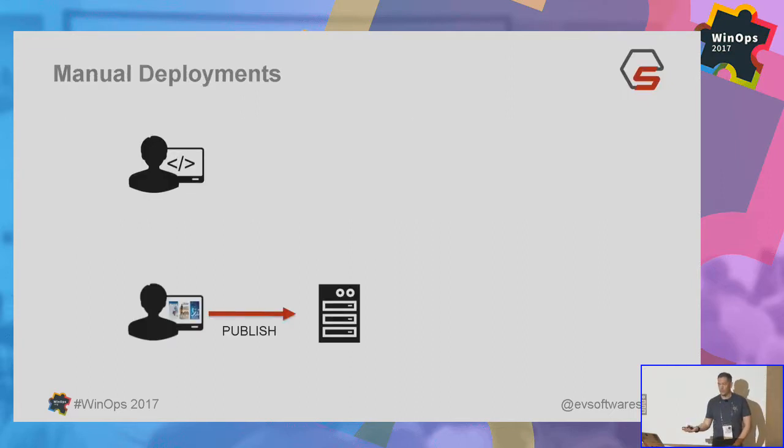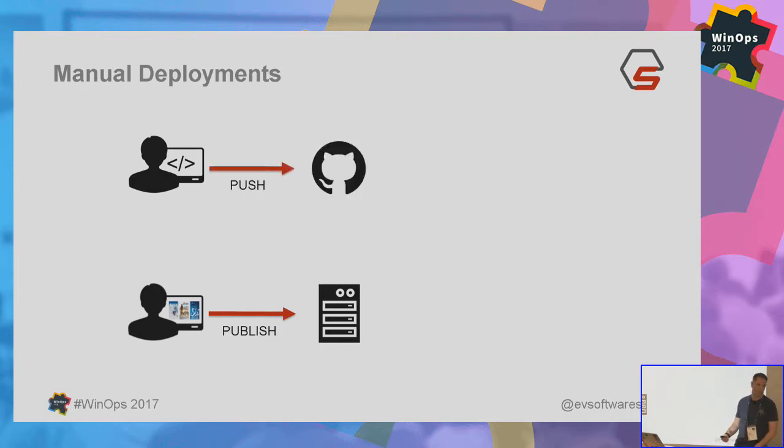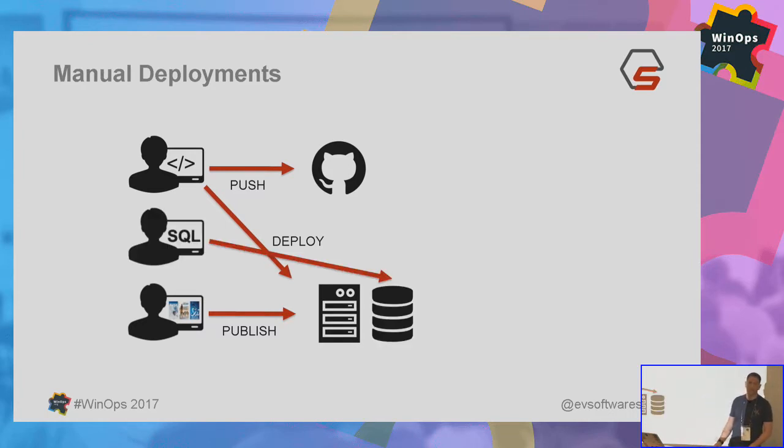So the current manual deployments that they were doing is that a developer would push into the Git repo, and then they would deploy from the very same machine that they did the push from. We also had other people pushing out deployments as well, and these were SQL developers. So there was no traceability of the SQL that was going on at all. No knowing what's changed on the production server. Only the SQL developer who deployed that change would know about it. So what we decided was we would get some quick wins.